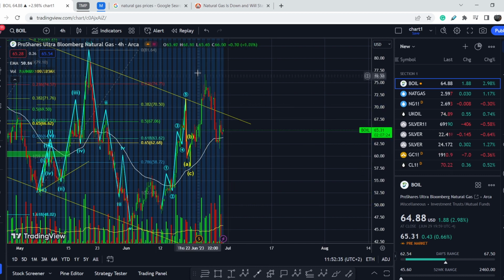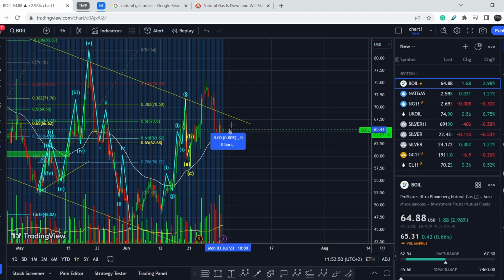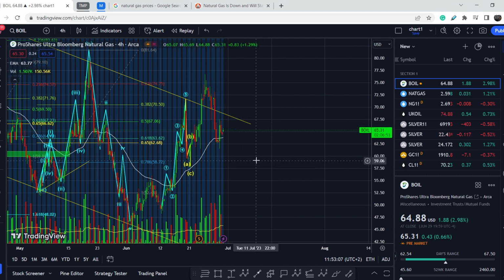Let me delete unnecessary tools. For example, this one, and with the assumption that this movement is ended, we might see the next leg to the upside. But it is very tricky to assume that we might hit this range, this previous swing high, with about 17% of upside potential, but the downside potential is still about 6%. Not the best risk to reward ratio. It is less than 3-to-1. That is why I don't suggest you to enter any positions, and that is why just wait till the market reveals itself.